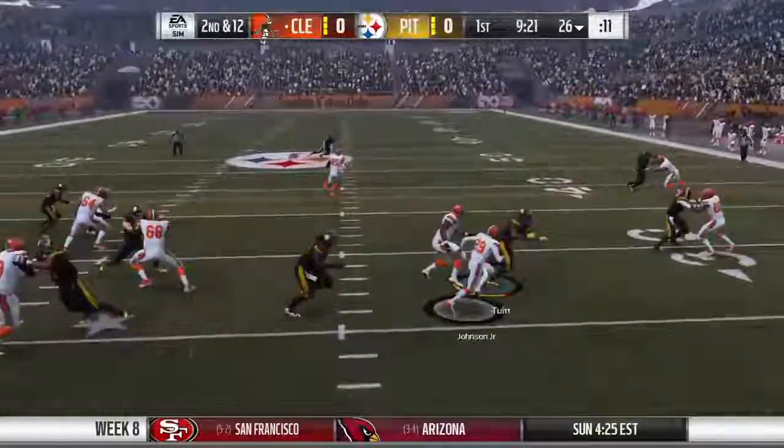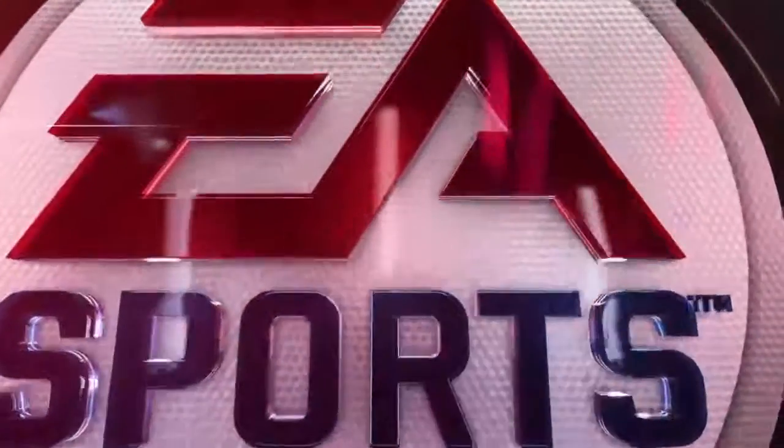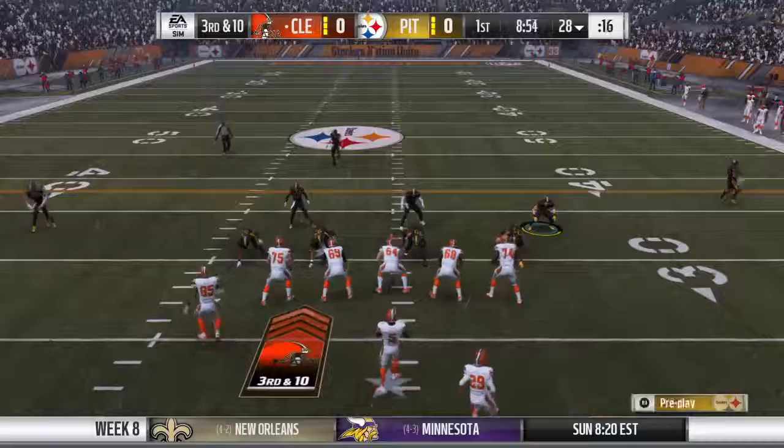On second down, Johnson. Only a couple there. It's going to be brought down about the 28. And the big fella stuffed that one up in a big way. I think doubling him has to be a priority because you can't move up to the next level if you don't take care of him first.